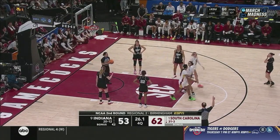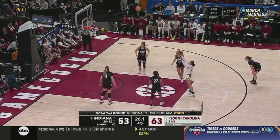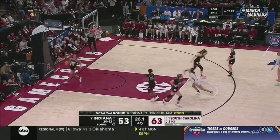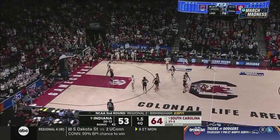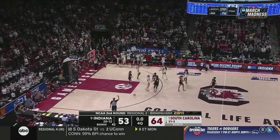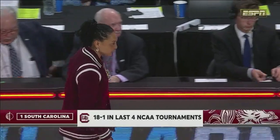South Carolina opened up this tournament on Friday with a 60-point win. They set school records for NCAA tournament points, threes, field goal percentage, largest margin of victory. And today, South Carolina back to the Sweet 16.